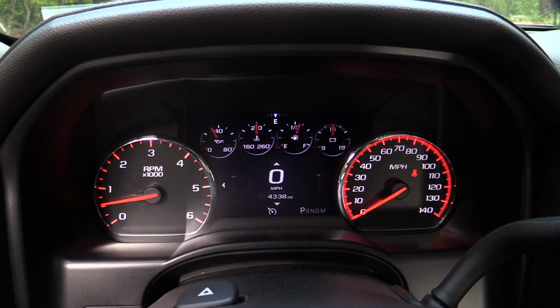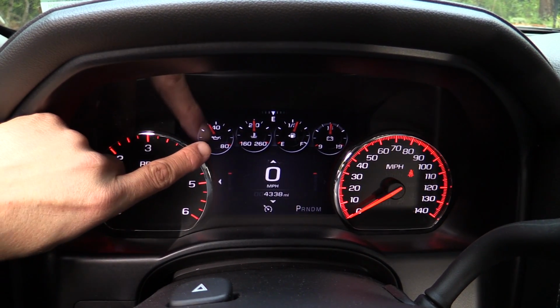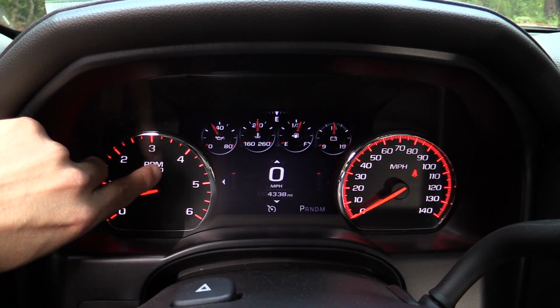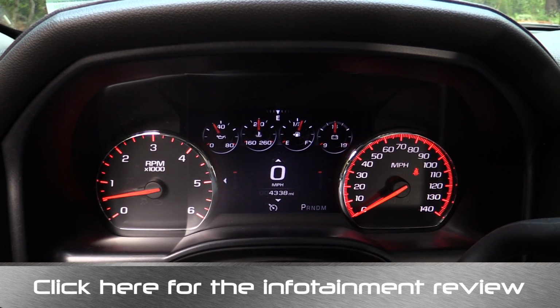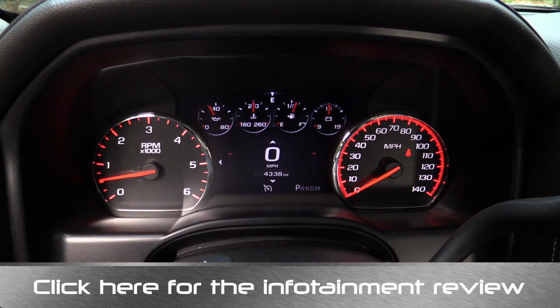Because we're in a Denali, we have this large LCD instrument cluster right here between the speedometer and the tachometer. These aren't physical dials right there. Those are all part of the LCD. So the only physical dials are the tachometer and the speedometer right there. If you want to know more about that, then just click on over to the infotainment video. We're going to go over that in depth over there.